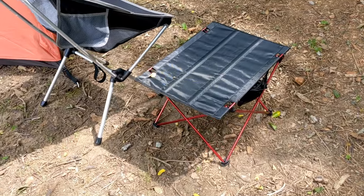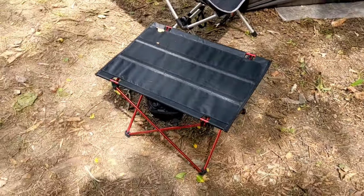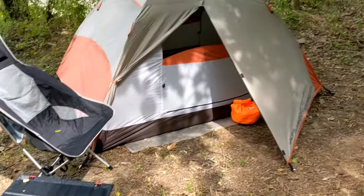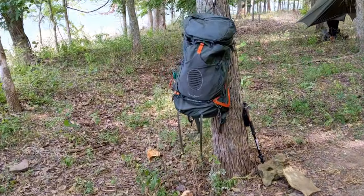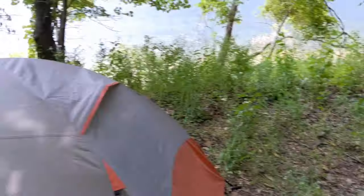New little folding table. Instead of having to look for one this time, we are just glamping, guys. I mean, that's what we're doing. I got a nice chair. I got a little table. Nice new tent. Same pack as always, the Osprey Atmos 65 AG, because I do not know how to pack lightly.